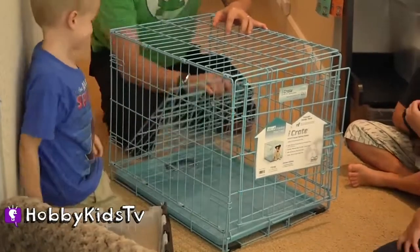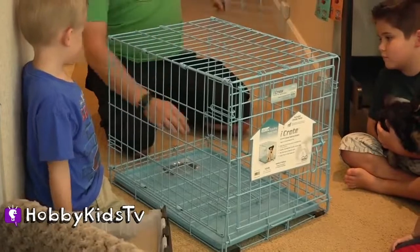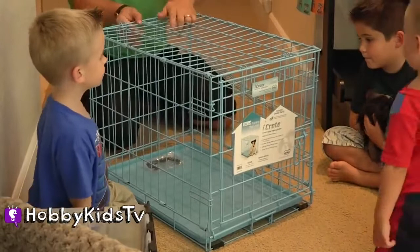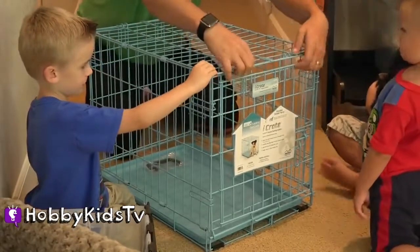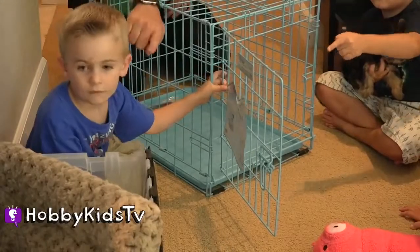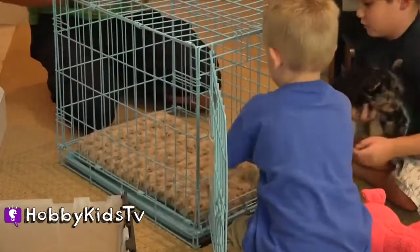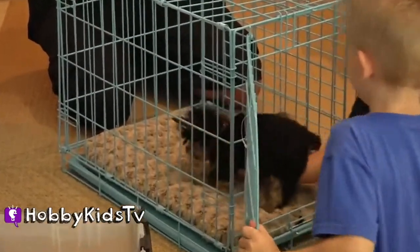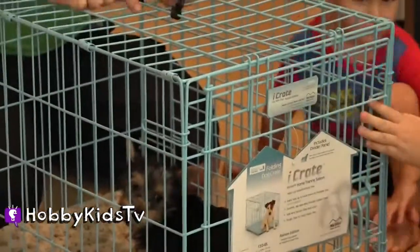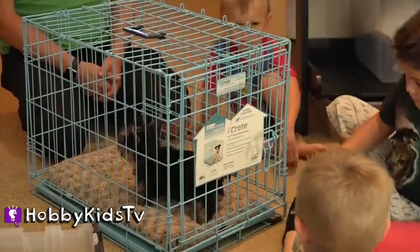Wow, that's pretty easy to put together. Yeah, I like it. That's cool. Oh, so she like goes in there? Can you get the dog's bed, please? And a handle. Cool. Wow, that's easy. That's where the dog goes. That's where she's gonna sleep.